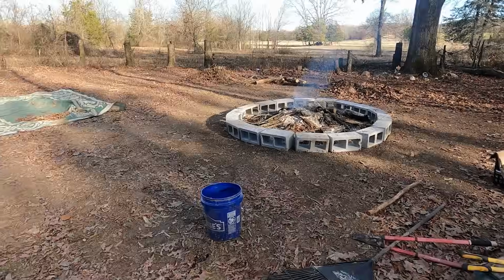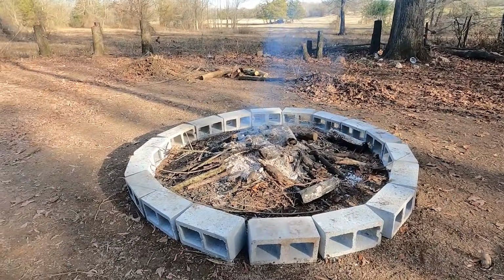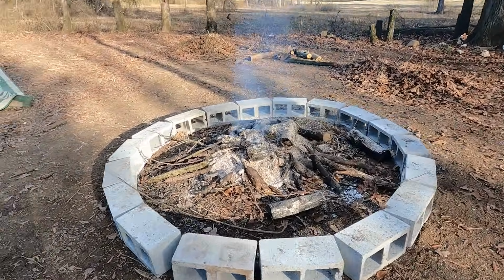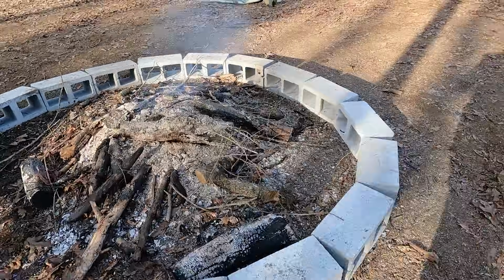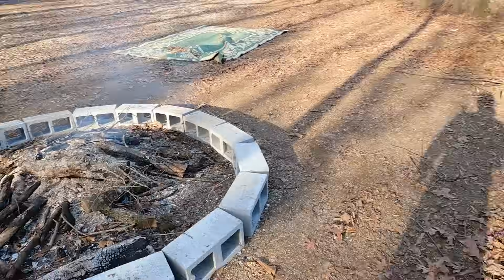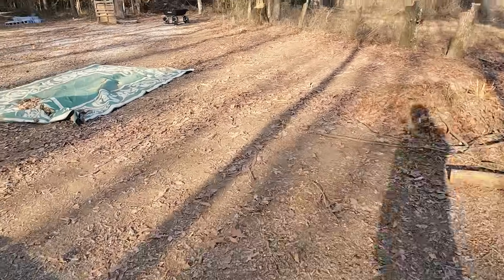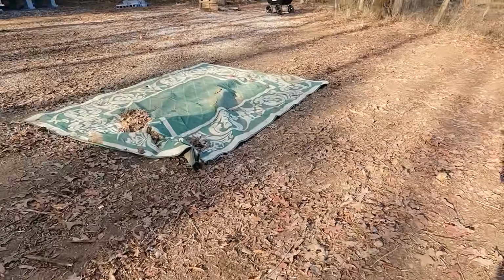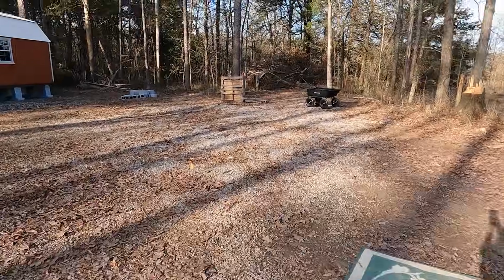Let's go ahead and check on the kids and see what they're up to, because guess what, guys? The fire's already burned down. Sorry for the generator noise, guys. Don't know how good you could hear it, but here's the fire pit. It's already burned down pretty good. Go ahead and stack some more of that back up there, get it rolling. Got some more wood, pile of leaves. One thing at a time, guys. Getting everything pulled out.